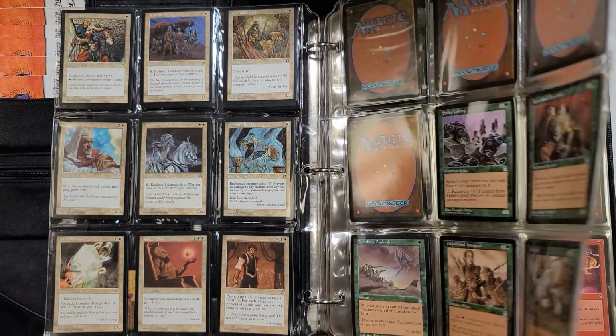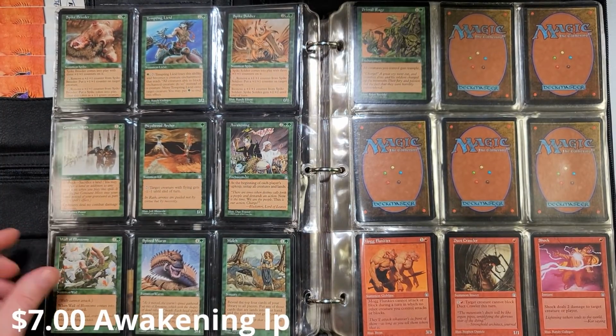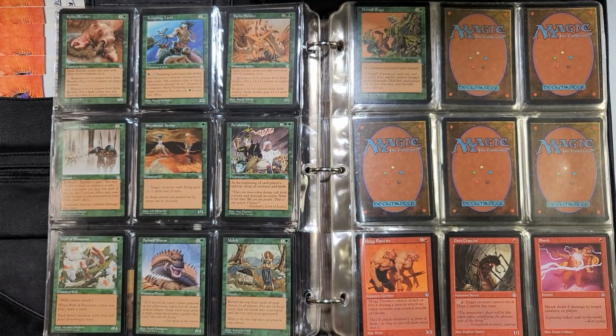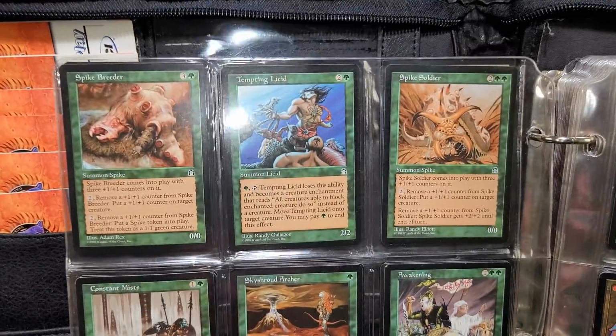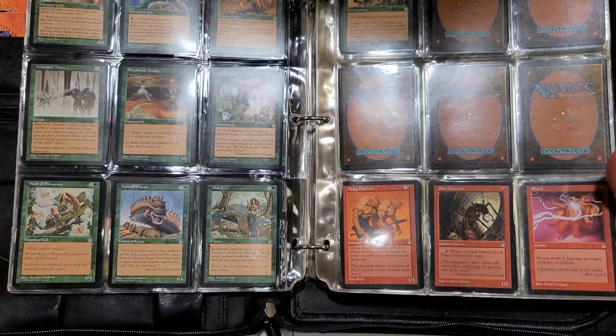Spike Colony, fun card. All right, so we got Spined Worm, Awakening. Don't know, but it looks like it might be something. Spike Breeder. Oh, I love the art on these spikes. Get a load of that, man. So neat, the artwork back in the day.